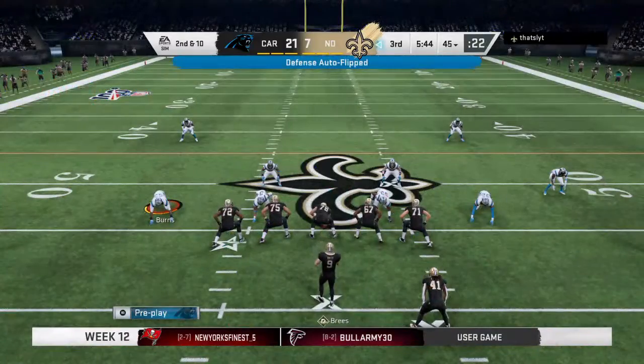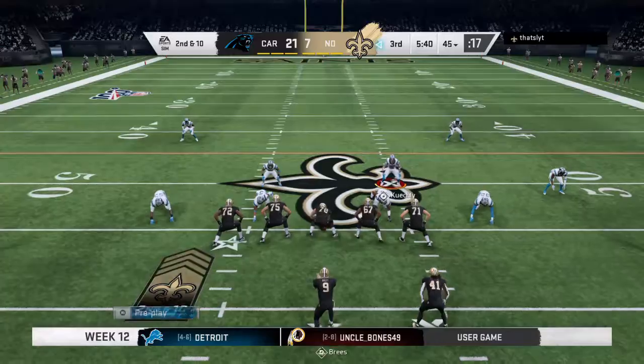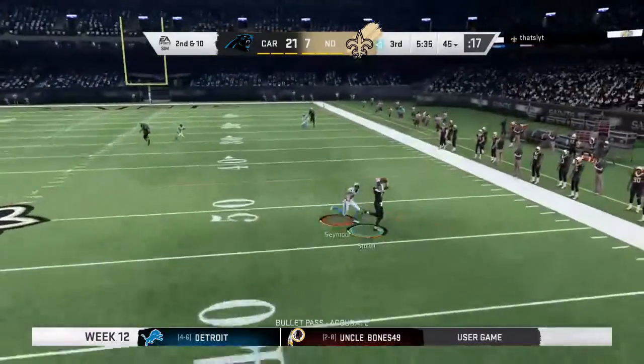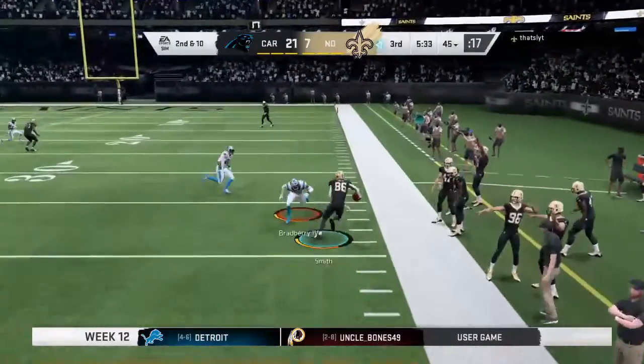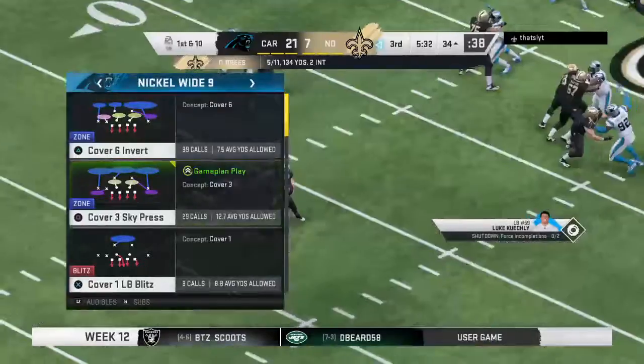So after the run for no gain, here's 2nd and 10. Watch the screen, watch the screen. Watch the screen. From the gun, it's Breeze. Complete. Smith has it. A gain there of 21 yards.